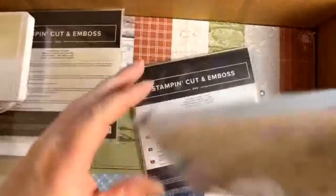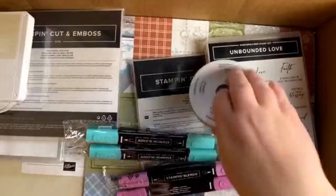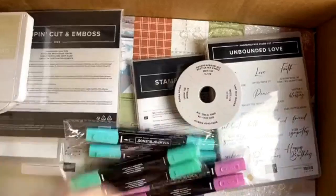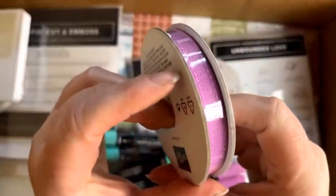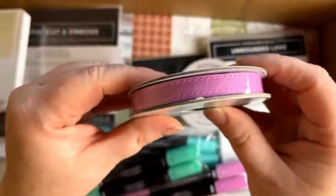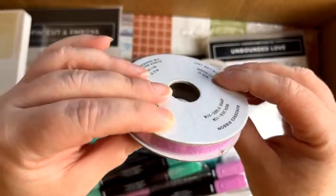Okay. Now, I do want to mention this while I'm here. Here we go. Oh my gosh, Patty, you are so right about Petunia Pop. Look at how beautiful that is. And I know I have the cellophane on there. We're going to take it off in a minute, but that is a gorgeous color.